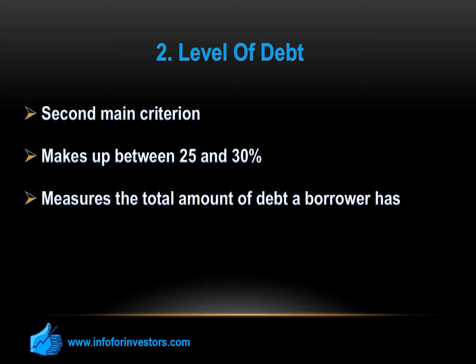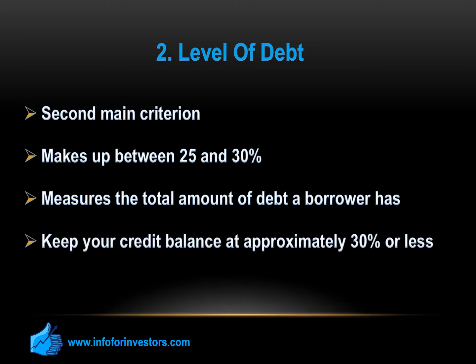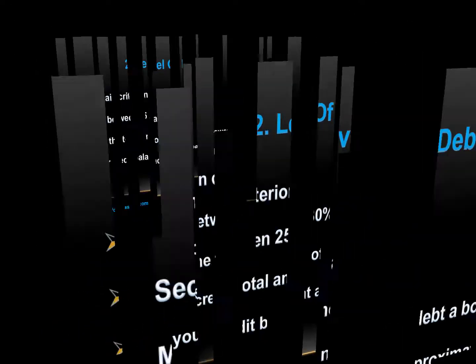If you want to keep your score high, you have to keep your credit balance at approximately 30% or less of your credit limit. For instance, if your credit limit is $15,000, try to spend less than $5,000 per month. In addition to staying away from your credit limit, the closer you are to paying off a loan, which is part of the total debt, the higher your score gets.